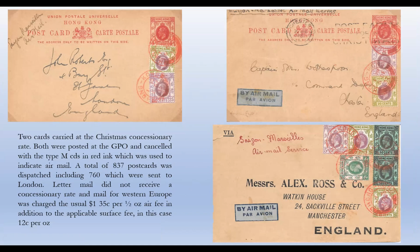The total dispatch of postcards on this service was 837, a figure I've got Richard to thank for, and 760 of those were addressed to Britain and were flown through to London. Interestingly, the concession only applied to the postcards. If you sent an ordinary letter by the service, like the one bottom right, then you paid the normal rate, in this case, $1.35 for the air fee and 12 cents for the service fee to Great Britain.